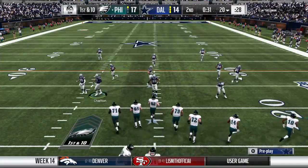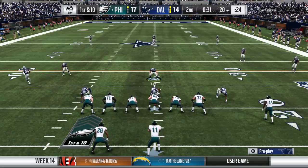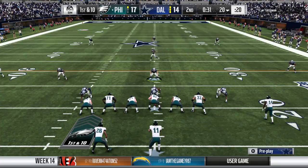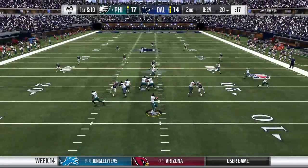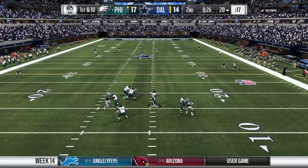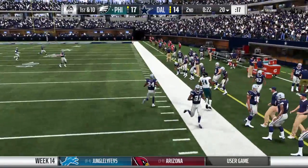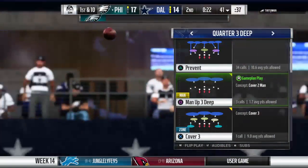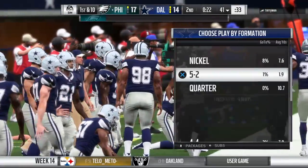Just over 30 seconds to go in the half. They've got it 1st and 10. On 1st and 10, here's Wentz. And he's got the veteran here. It's Mike Wallace. And past the 40 before he's out of bounds. And a nice gain at 21 yards.